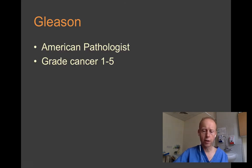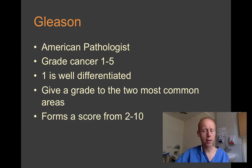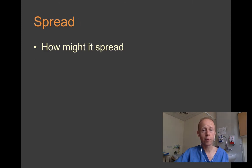So what he did was he looked under the microscope at the different areas of cancer, and he gave them a mark out of 5 for evilness. So if they were very evil, they got a 5. If they were pretty fluffy, they got a 1. And in the end, after looking back at how well the patients did, it appeared that the best thing to do was to look at the 2 commonest areas and see what their mark was, add them together, get a mark out of 10. So 2 is the most well differentiated, and the highest you can get is 10. Well differentiated is about 6, moderately differentiated 7, and the others are poorly differentiated, and they are closely related to prognosis.